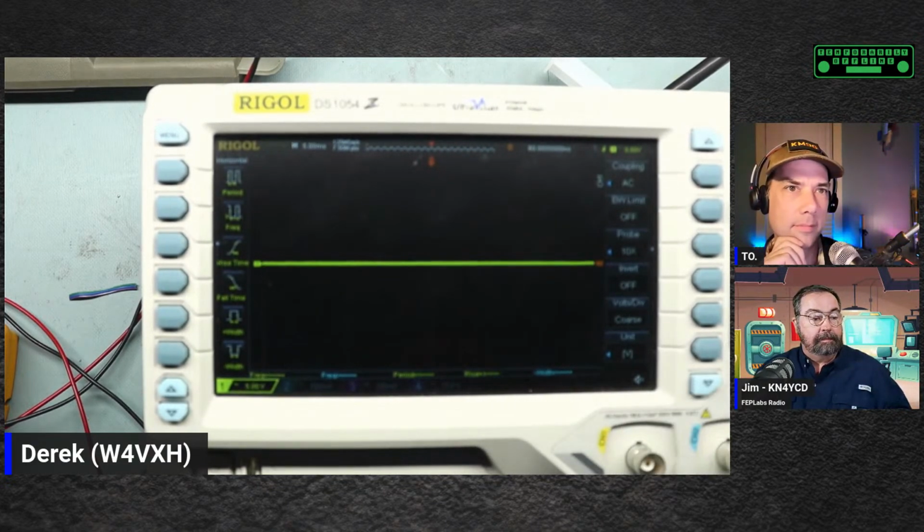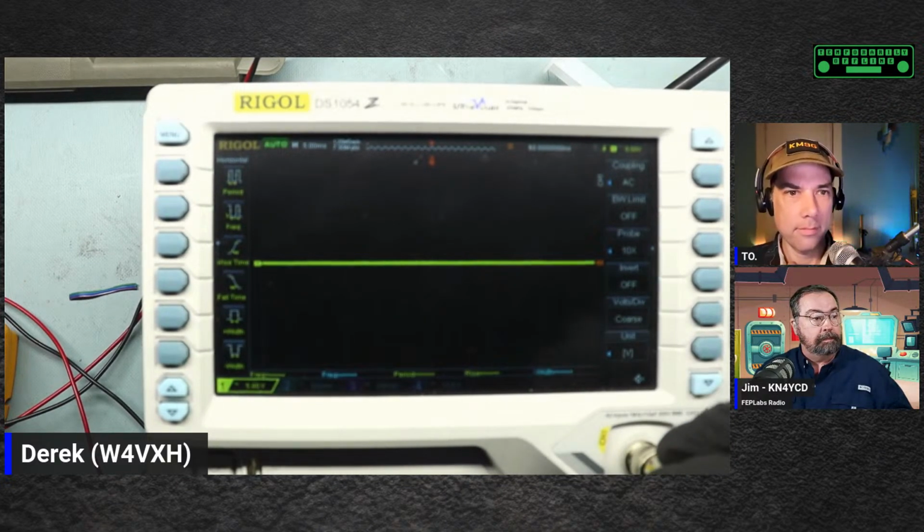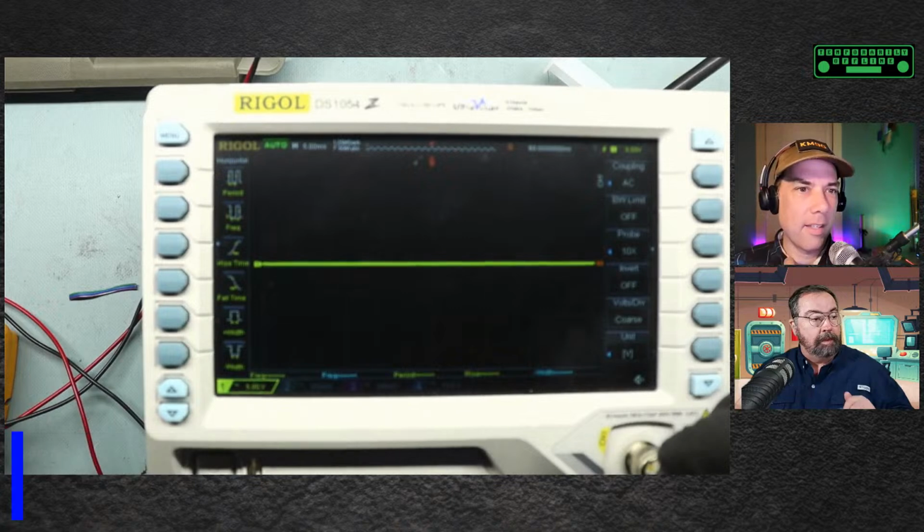So that's what I'm seeing across the output, a 60 cycle sine wave. Let me put 50 ohm impedance on the front end of this scope and see what we get.